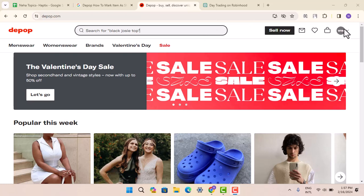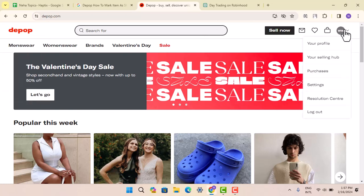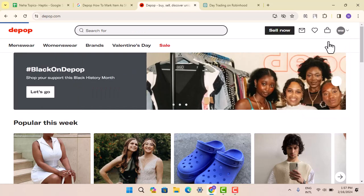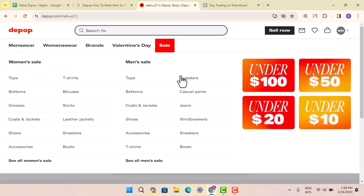For that, go to your profile, and as soon as you click on it, you'll be able to see all sorts of information. From here you need to go ahead and tap on your profile, and once you click on your profile or account, that's going to take you to another interface, and from here you'll be able to see your sales. All you have to do is view the sales or transactions.